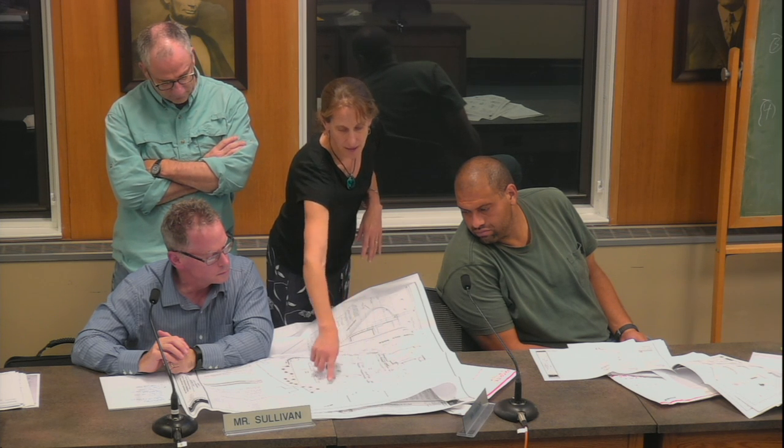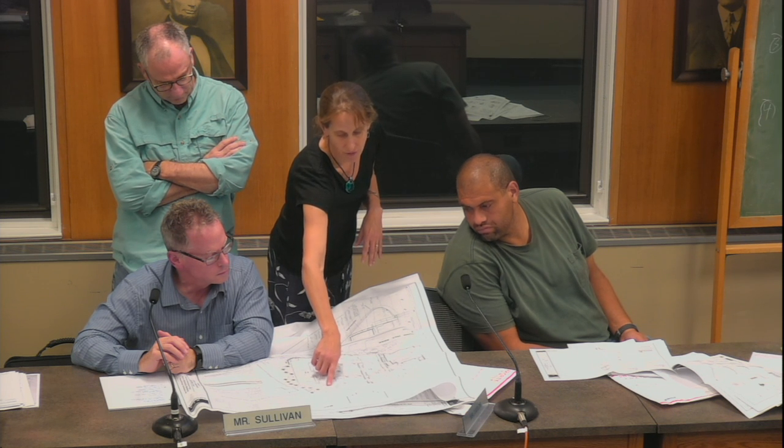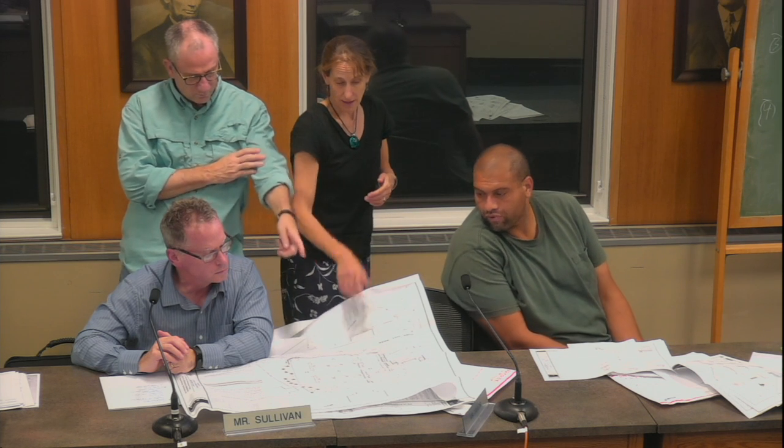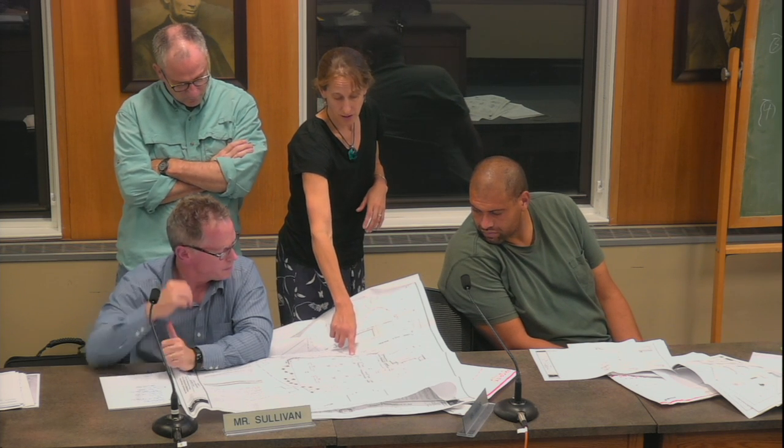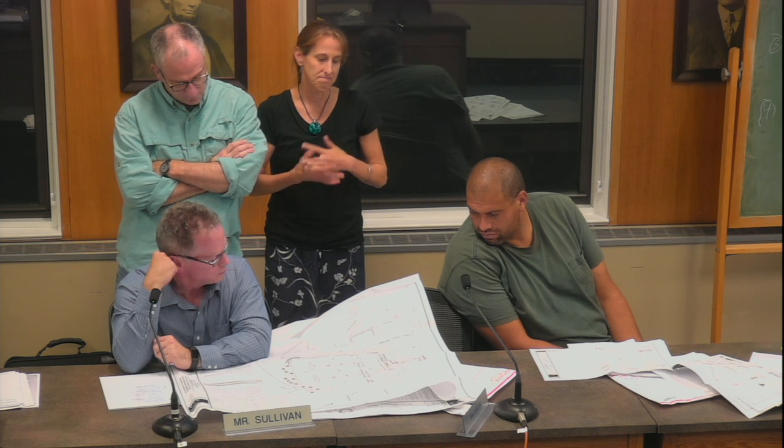And then a bigger protected area for the tree over here. And then there's this tree at the front entrance that you'd probably want to see another tree planted there, because the 18-inch beech has come down.